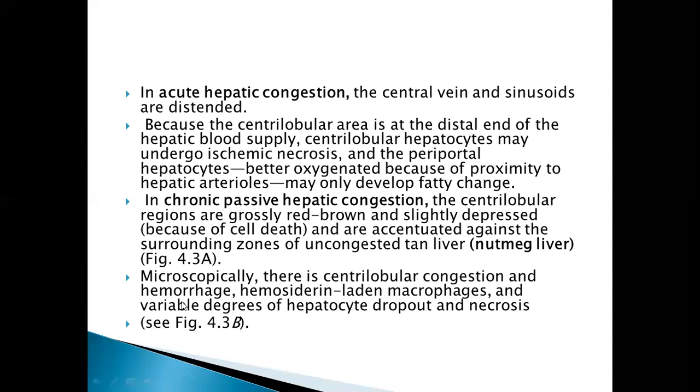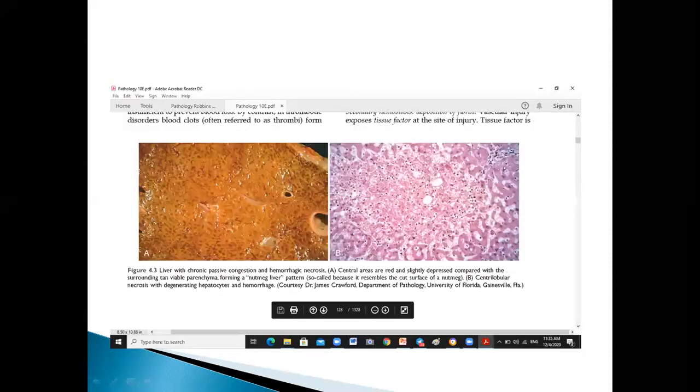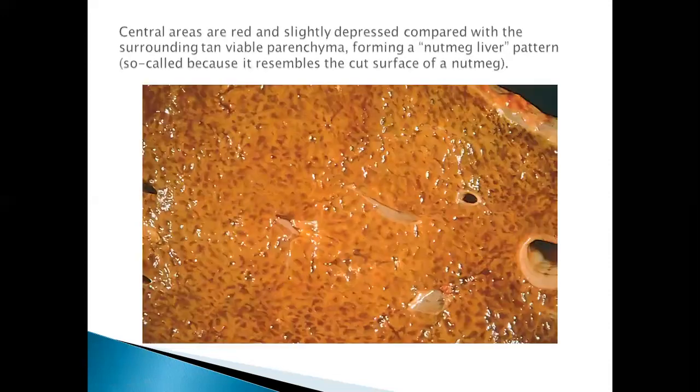Let's see the picture. This is your picture from Robbins. More clearly, this is the gross picture. You can see here, central areas are red. These all are darker. Central areas are red and slightly depressed compared with the surrounding tan viable parenchyma, forming a nutmeg liver pattern, so called because it resembles the cut surface of a nutmeg.